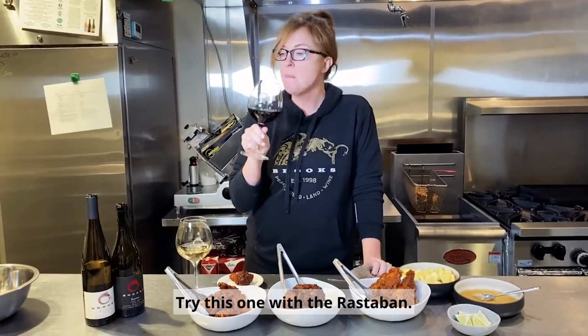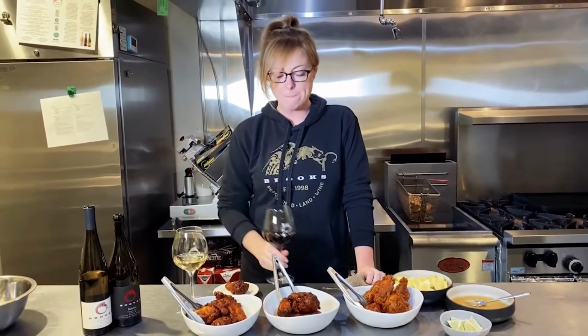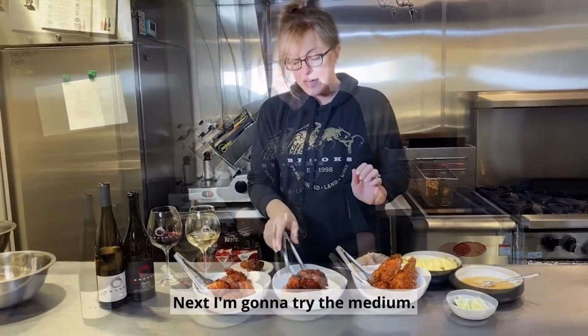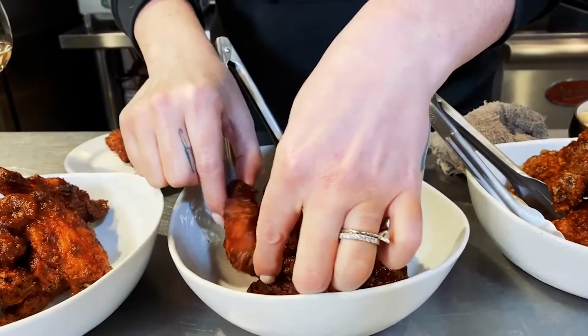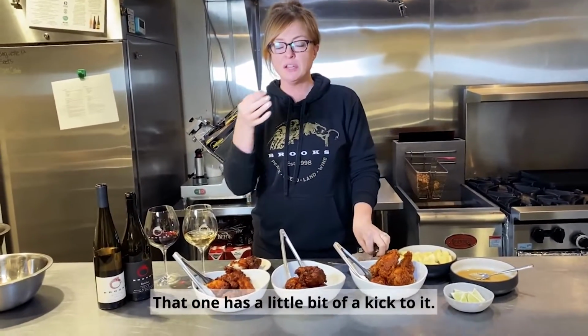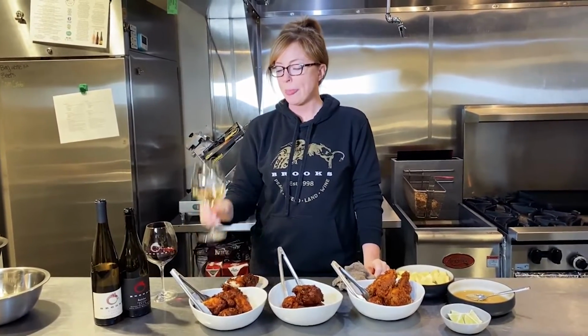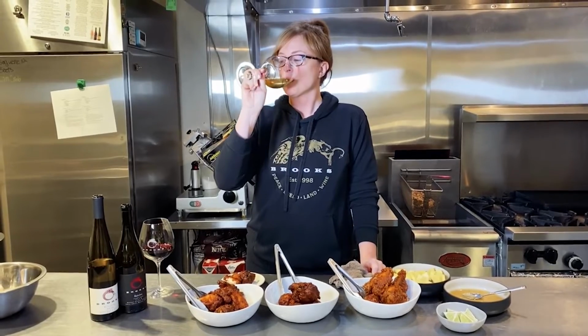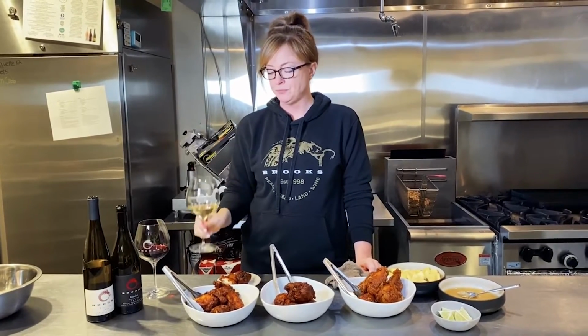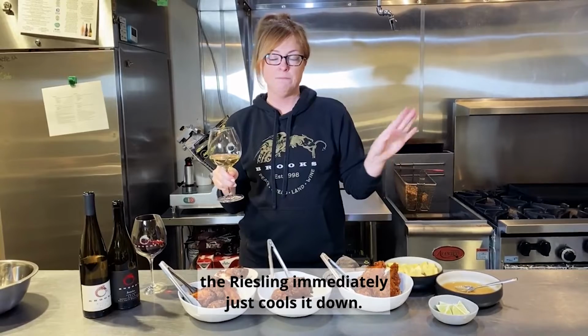Try this one with the Rastaban. Goes really nicely. Next, I'm gonna try the medium. That one has a little bit of a kick to it. It's perfect amount. Try that one with our 18 La Chenaie Riesling. It's perfect. If this is a little too spicy for you, the Riesling immediately just cools it down.